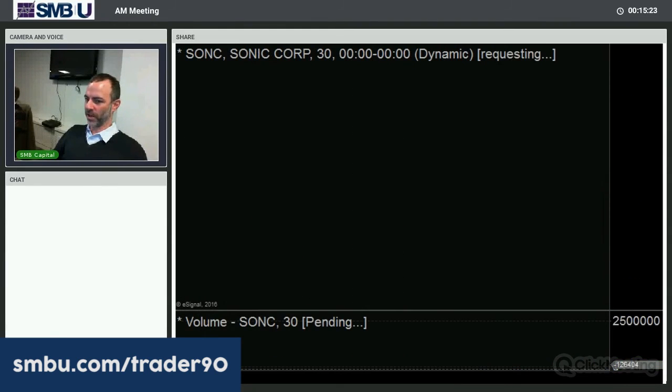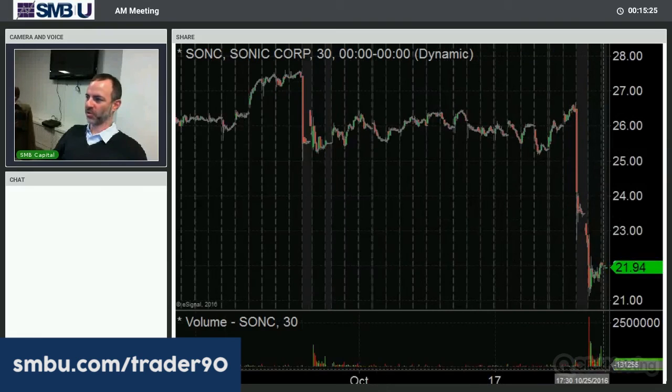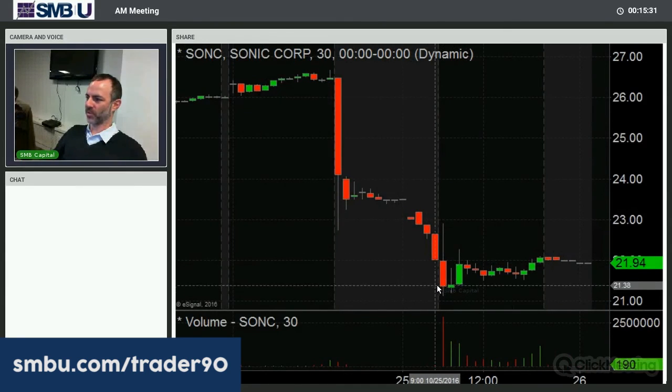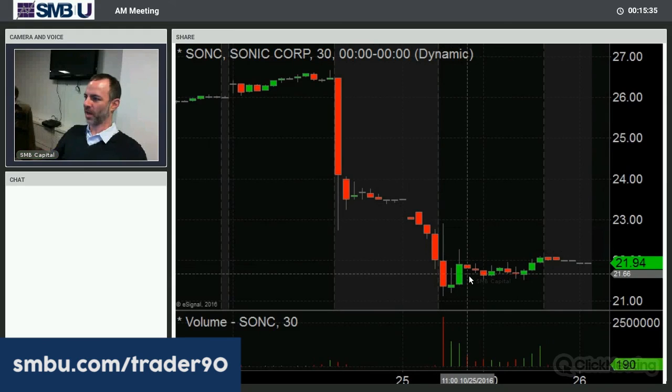Sonk, great example of choosing your levels wisely. We had 2130 as support. It worked beautifully on the flush on the open. I had a script to buy it. It came down there again and held. Then it held a little bit higher at 2160. More conservative people wanted to buy it. There was a nice buy here a couple times in the 60s.